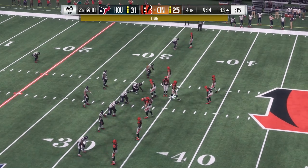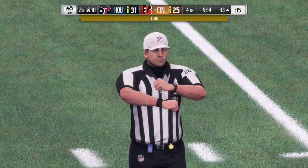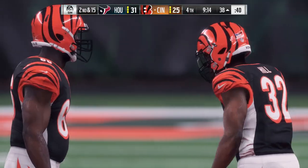And Charles, this infraction is going to be against the offense, false start. Sometimes you have to get up to the line of scrimmage, make sure your team is set before you begin your cadence. That's going to set him back 5 yards.